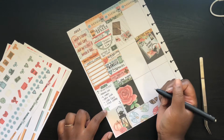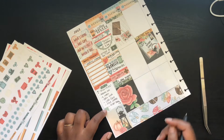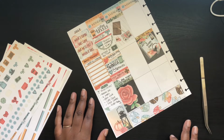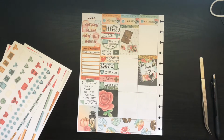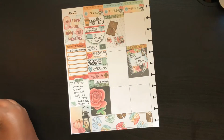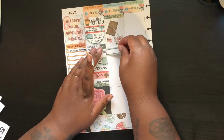Then I marked my happy moment for that day and marked down some things that I wanted to make sure I got done throughout the day. Sometimes I do this and I can't really think of the really top things that I want to get done, but I just write down things that I know probably should get done but might not get done.